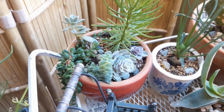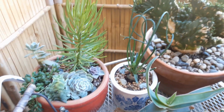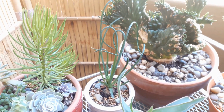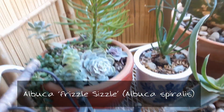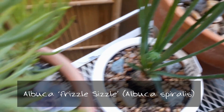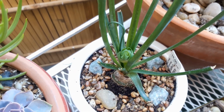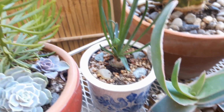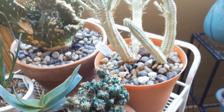This is my cart here full of wonderful succulents. This is one of the first garden dishes that I did there with the Echeveria Lola and Pearle von Nürnberg. And this curly one here is a Frizzle Sizzle, I believe it's called. I got it last fall, and you can see it's getting a bud, a flower there. I just noticed it when I was filming this. I was so happy to see that, but I had to cut the tips off of that plant because it got damaged, but it's starting to curl again.